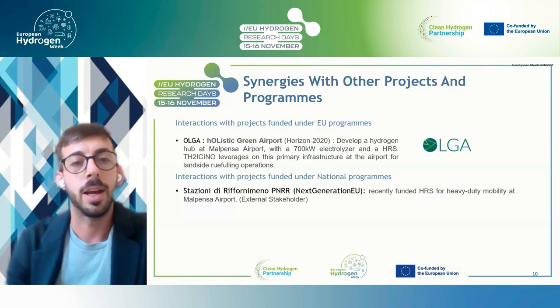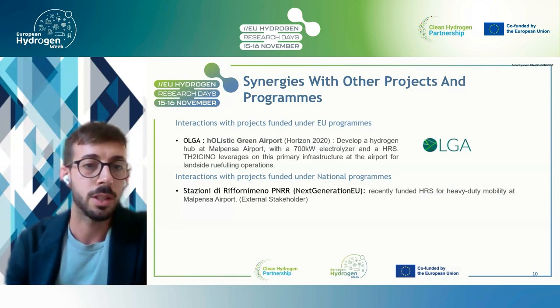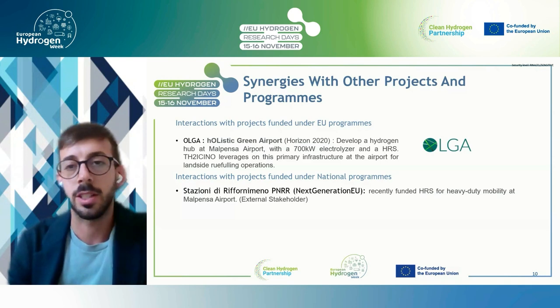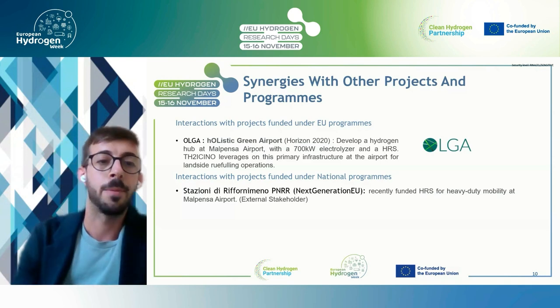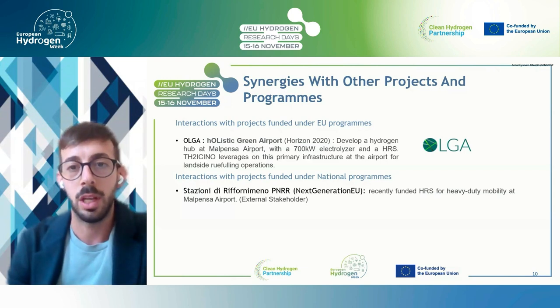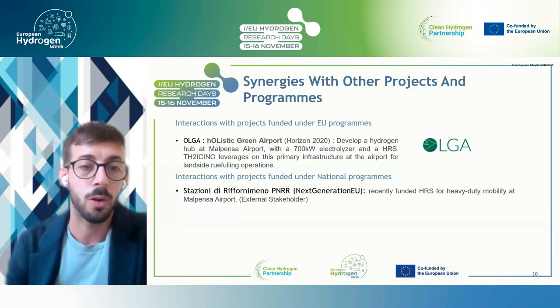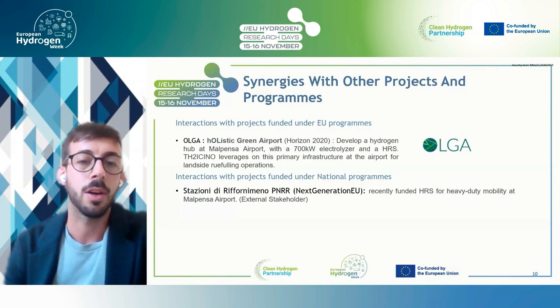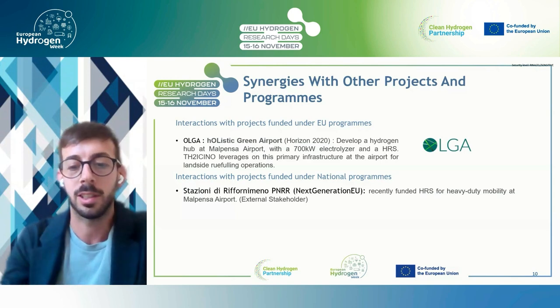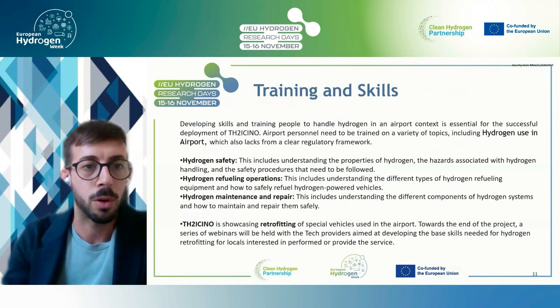At the same time, another fund was just announced. We had an external stakeholder, which is constructing a heavy-duty mobility hydrogen refueling station within the Malpensa airport for the mobility of goods. So we are in talks with them to include them in the project as an external stakeholder and have them also in our influence.